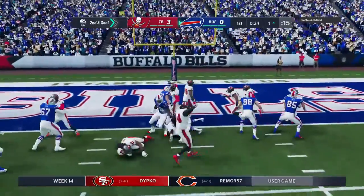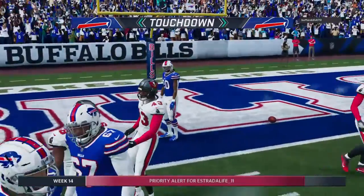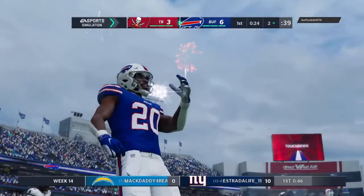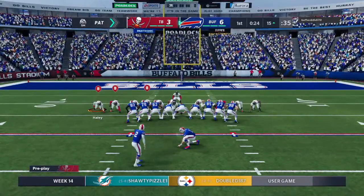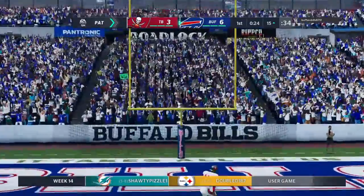They'll look to run with Moss, and he'll get in. Touchdown, Buffalo. Zach Moss, his 6th touchdown of the season. And the Bills have taken the lead. That almost looked too easy, and I think thanks go to the offensive line for making it look easy.